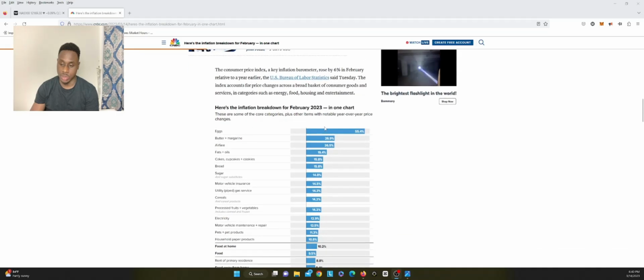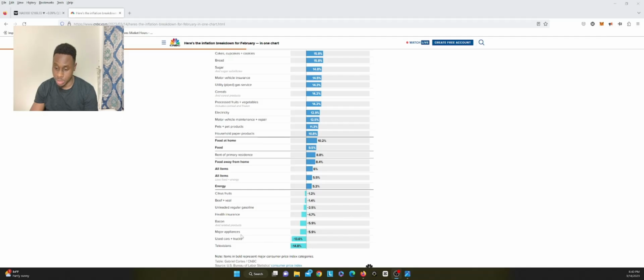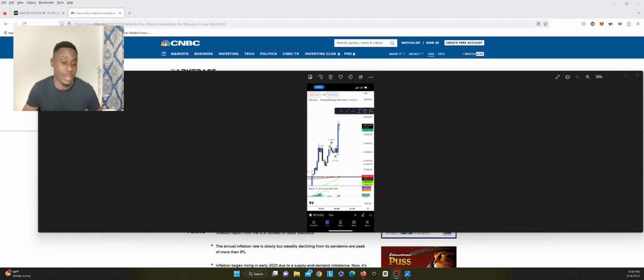So here's a chart. It shows that eggs are a huge gainer for inflation. Butter, airfare, fats and oils, cakes, bread, sugar, motor vehicle insurance, utility piped gas service. Energy 5%. What's the cheapest? Used cars and trucks. Interesting. February's reading was in line with economists' projections. It follows a 6.4% gain in January and 6.5% in December. It's still high, obviously. So I had to come back on because I think this is important to note.